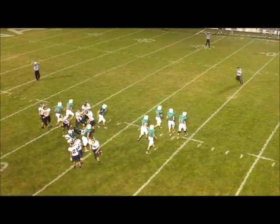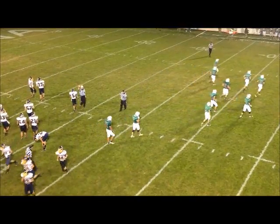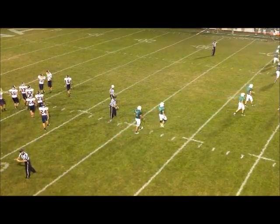Those holes opened up once again with the kick return. Took it from the 1 to the 32. That's where OG is down. It'll be 1st and 10 OG from the 32.